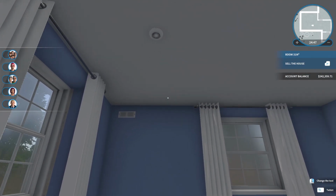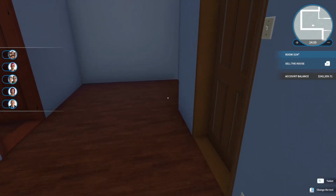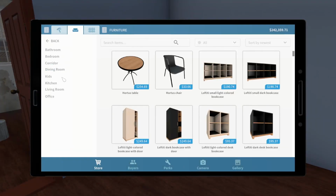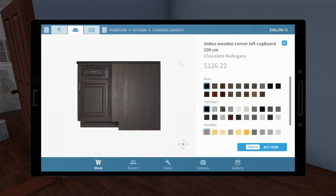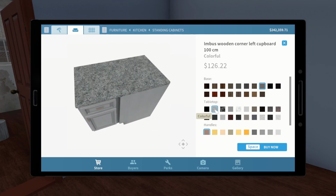Nice and bright. Let's take the vent off the wall, because it's not exactly a kitchen anymore. And have a look here. We've got enough for a little fridge, stove, sink, kitchen. Thinking of something fairly simple. Maybe something like this. We can get it in white wood. Be simple.